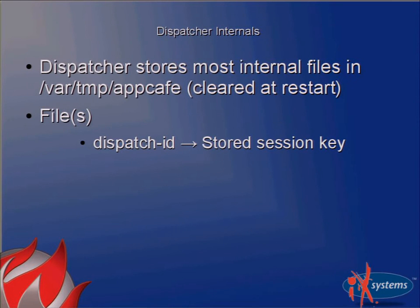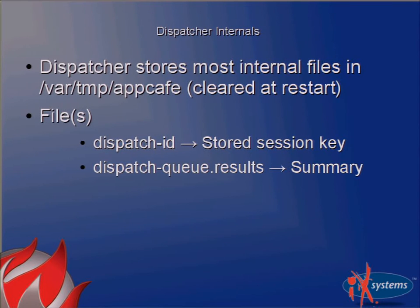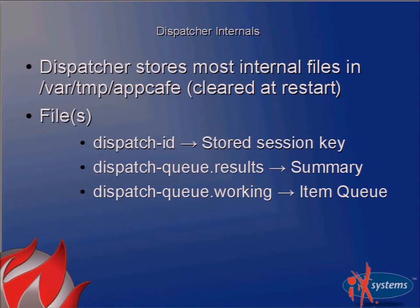Some of the files we store in there, of course, is going to be the dispatcher ID. That's going to be the session key of the users who are logged in. And then we have a results file of things that have been queued. It's a summary, which will give you just a quick status of this is what's happened on the box. We have a working queue. These are the things that are queued up and are waiting to be run.